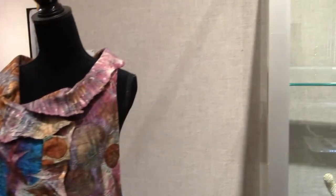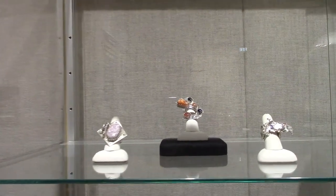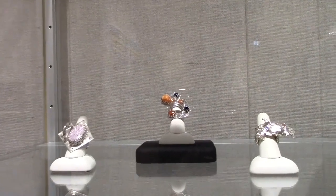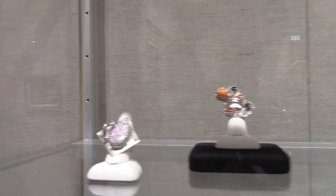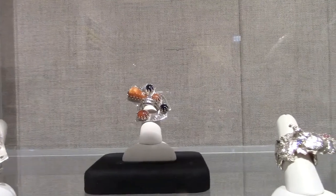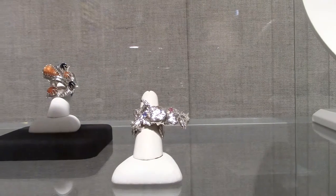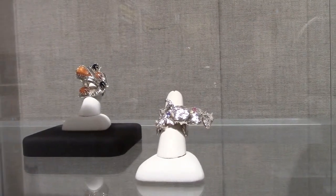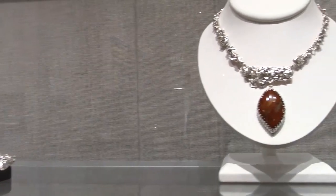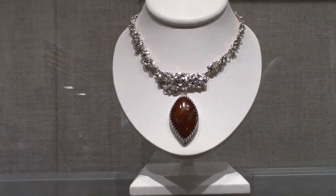Okay, the next few pieces on the top shelf are jewelry pieces created by Barb Jacobs-Schmidt. The first ring is called Over the Moon. It's sterling silver, moonstone, and sugilite. Second piece is called Shapes, which is sterling silver, onyx, sunstone, and carnelian. And then she's got the third ring called Sapphires and Silver, which is sterling silver and sapphires. And then the necklace is entitled Jasper and Junk, which is sterling silver and jasper.